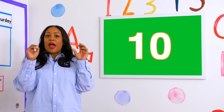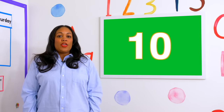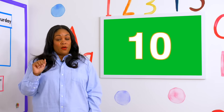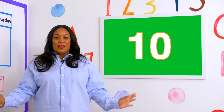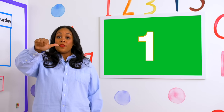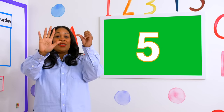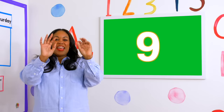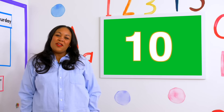How about we try counting our very own fingers? Okay, hands down. When we count, we'll start 1, 2, 3. We'll start like that, okay? If you need to point to your fingers, you can do that too. Get ready. Here we go. 1, 2, 3, 4, 5, 6, 7, 8, 9, 10. 10 is our number of the day.